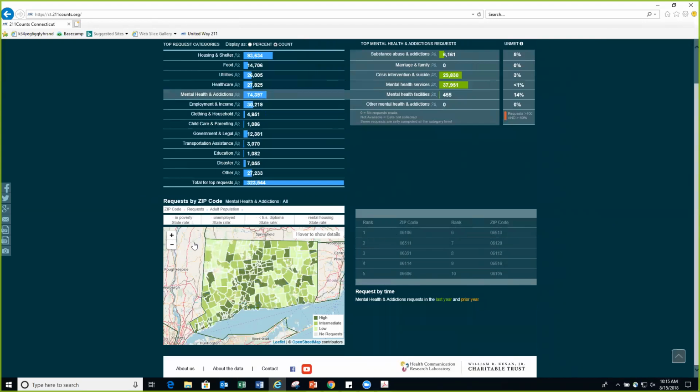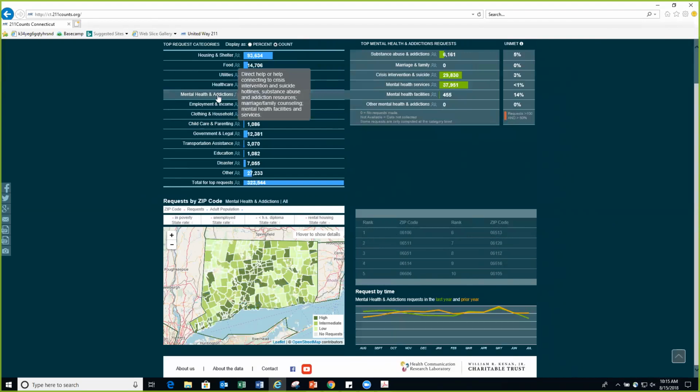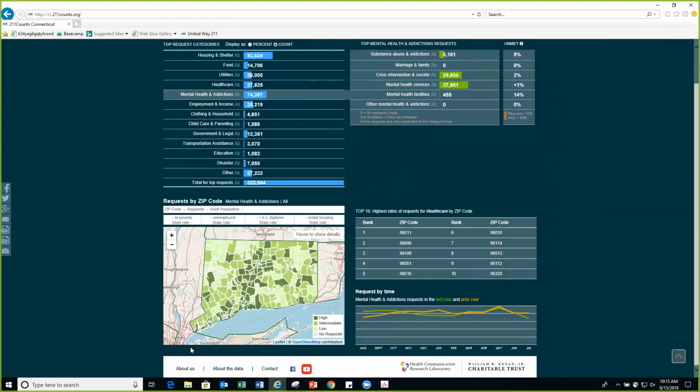If you can see this map right here, this map reflects all of our health, mental health, and addiction service requests over the past fiscal year. The colors are meant to give you a quick picture of where the highest concentration of need is for service requests specific to that category. So the darker shades reflect a higher concentration of need, and the lighter shades reflect a lower concentration of need.